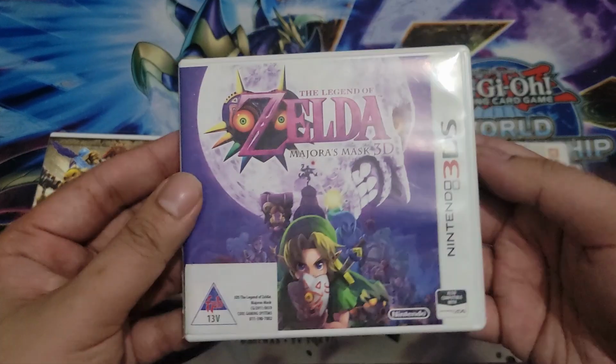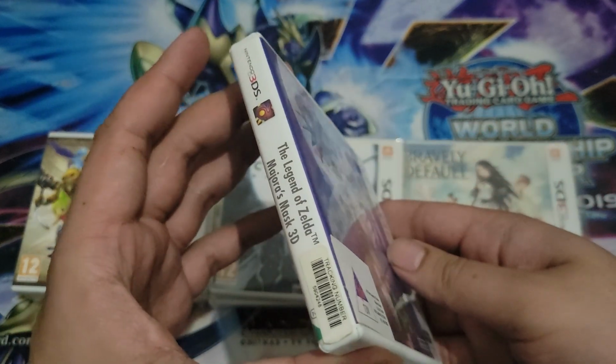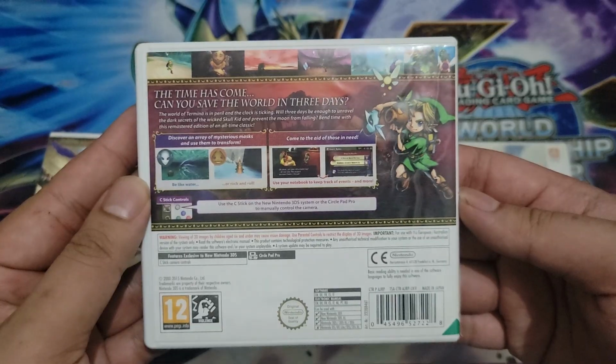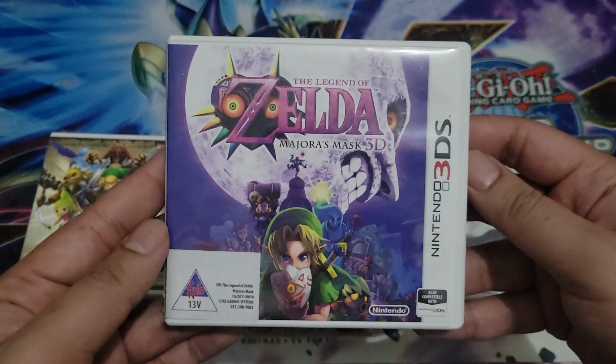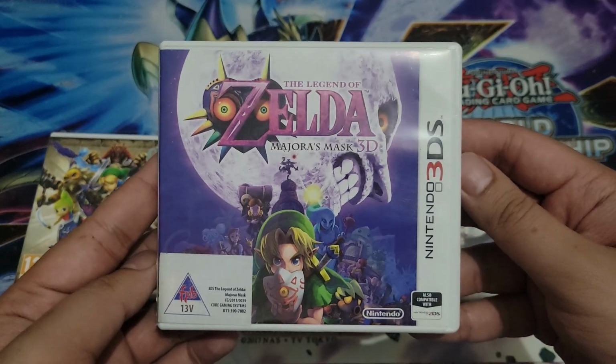The Legend of Zelda Majora's Mask 3D, one of the pricier Nintendo games that I've picked up over the years. Back in the day I bought this at its peak. I think it has gone down in price a bit.